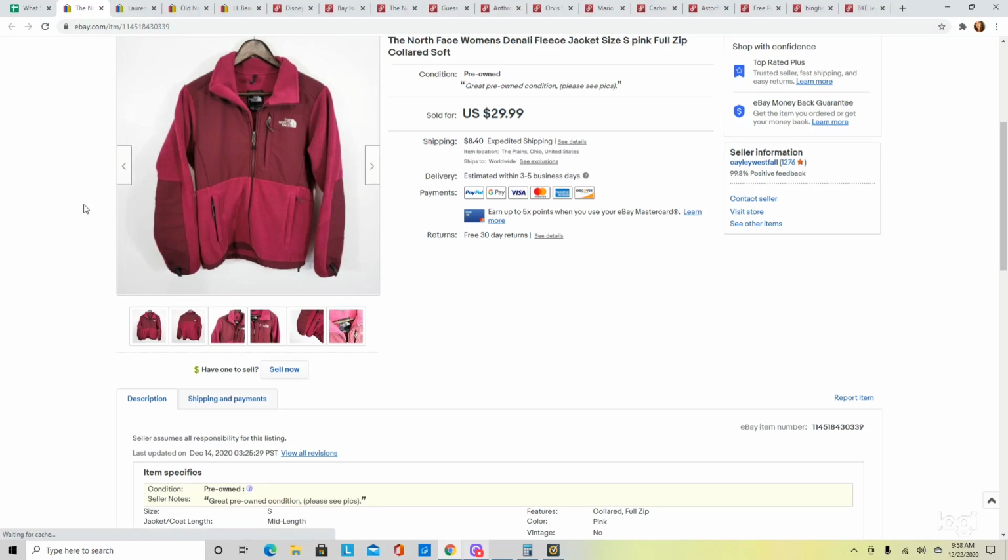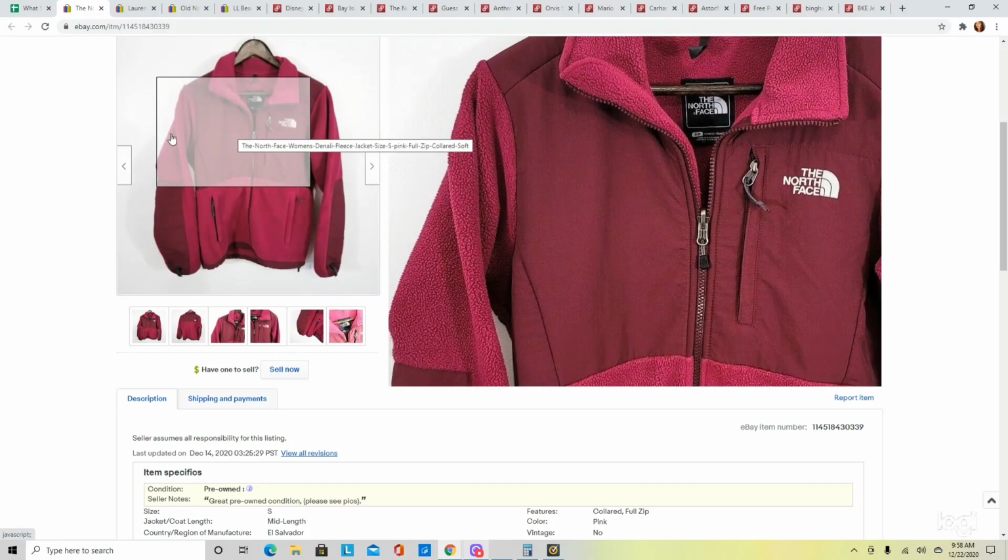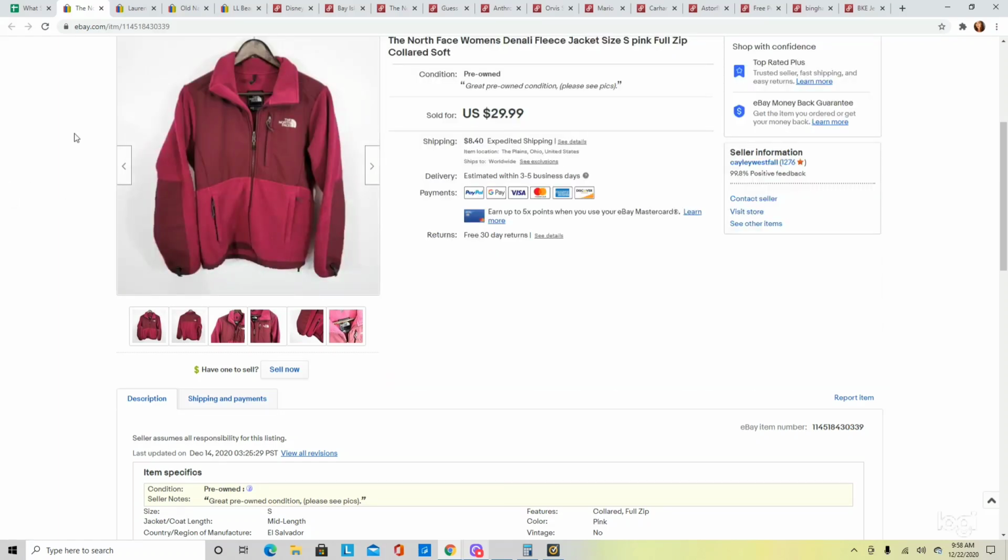Here is another North Face jacket, and like we mentioned before, it's important to know which style it is, because some can sell for closer to $100 and some can sell for only $25 or $30, like this piece. So this is a women's Denali fleece jacket. I immediately know the style because it's one of their most popular. It's when the fleece mixes with this, I don't know if it's nylon or polyester material, but it's pretty easy to spot. These are not doing as good as they used to. I can usually only get about $25 for them.